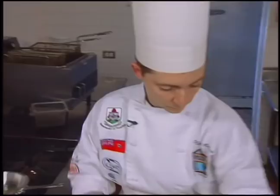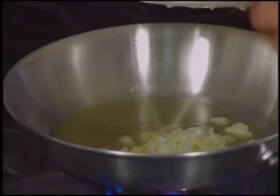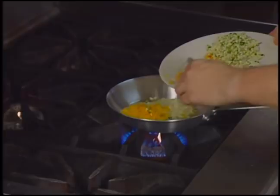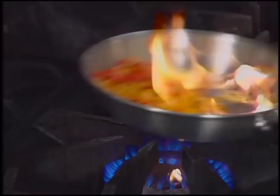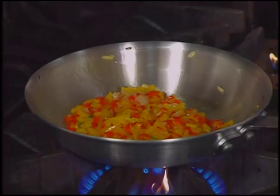I'm going to start with the onions. The vegetables are cooked based on individual cooking time. Onion first. Garlic and thyme will also be added. We add after the peppers. The thyme and garlic are chopped. A little more olive oil is added.